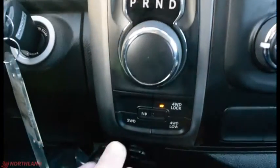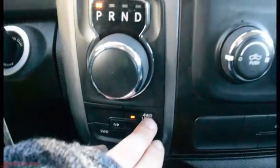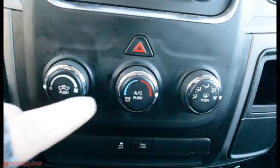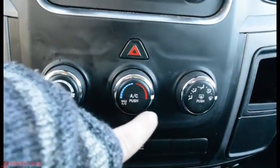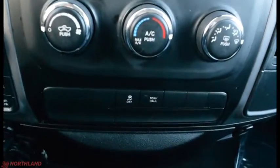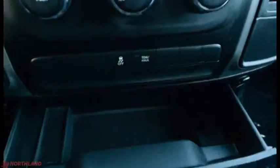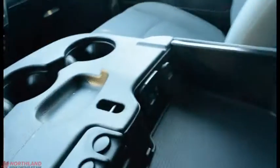Gear shift is right here with the control over the 2-wheel, 4-wheel low, and 4-wheel lock. And then we got our climate control, so we have the power up and down with the circulation, hazard lights, temperature control, and then where it's going to blow out of, plus your defrosts. You have your traction control and tow and haul mode there. Some storage down here, cup holders right here, and armrest doubles as a storage container. Coin holders here with a USB and aux cord plug-in just over there.